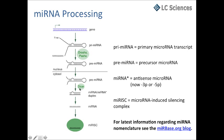is being processed by a Dicer molecule into the microRNA/microRNA-star duplex, how it was described back then. Today we would say the resulting duplex is the microRNA-3p and -5p duplex. So what's happening here is basically the remaining ends are being cleaved off at the 5' and 3' end, as well as the hairpin loop gets removed.